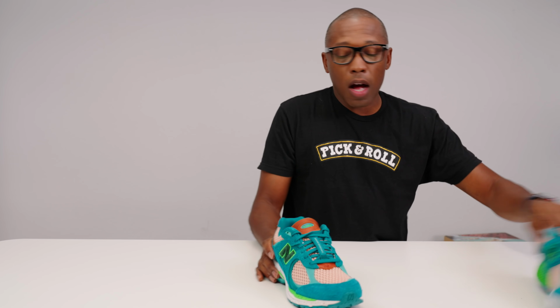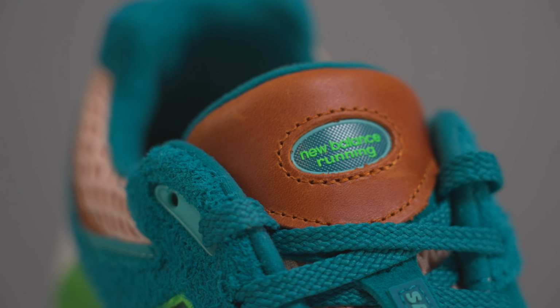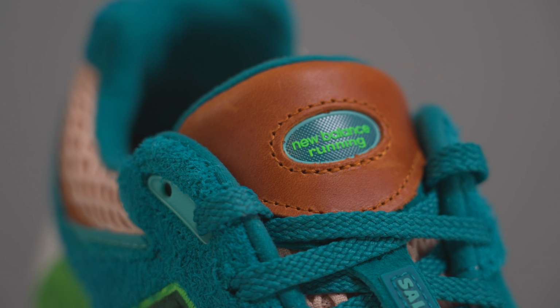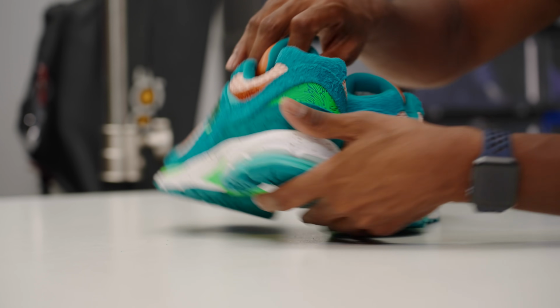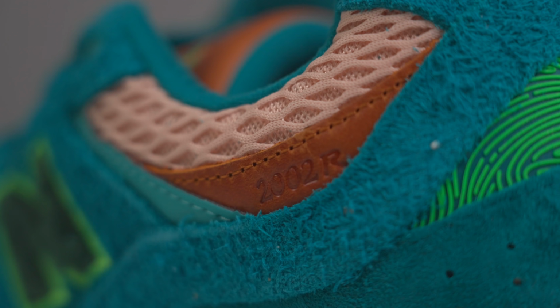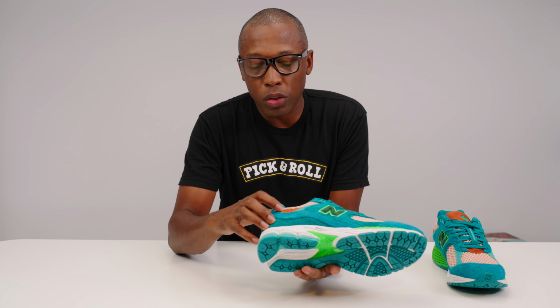Now, on the tongue, we have a touch of leather there as well, and there's a little bit of leather here down at the bottom of the tongue area as well, and that's a nice touch. Additional leather you see is here on the side panels, on the medial and on the lateral side. And on the lateral side, you have the 2002R.